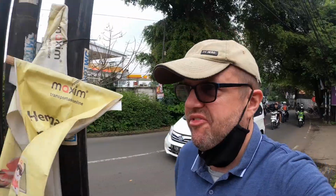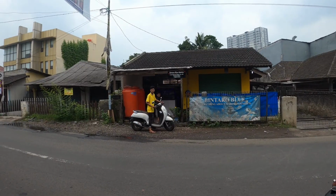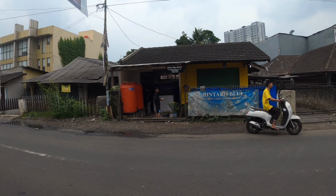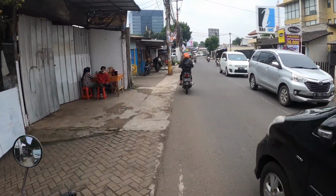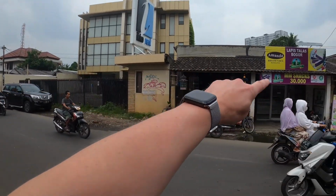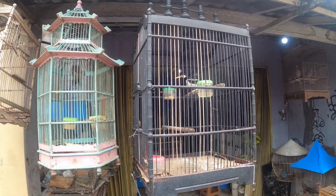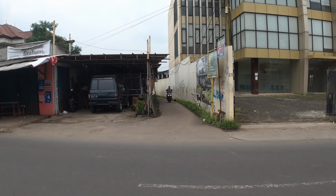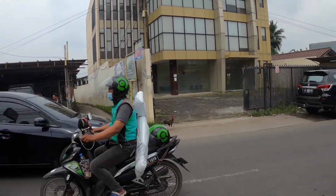Right, let's walk along this busy street. Show you some of the things that you can find on a typical street in Tangerang. You can buy some tropical fish in the Bintaro Blue Marine. You can stop at one of these places and get some food if you wanted to. Bird market, if you fancy some tropical birds. A lot of Indonesians like having those outside their houses. Look at this guy chasing the chicken. Chicken won. Well done, chicken.